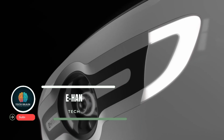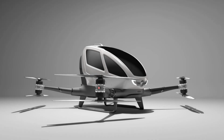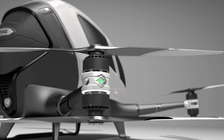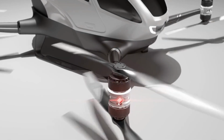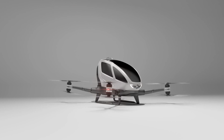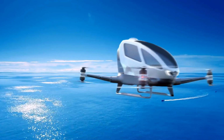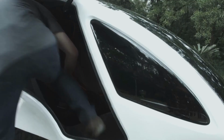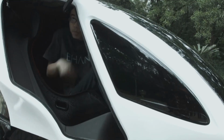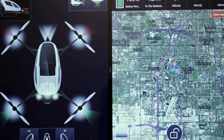What if your daily commute didn't need wheels, or even a driver? Back in 2016, a company called EHang unveiled something straight out of science fiction, the EHang 184, the world's first electric-powered autonomous aerial vehicle designed to carry a single passenger. Imagine stepping inside, no joystick, no steering wheel, just you, a seat, and a smartphone app. With a few taps, your destination is set, and the drone takes care of the rest.